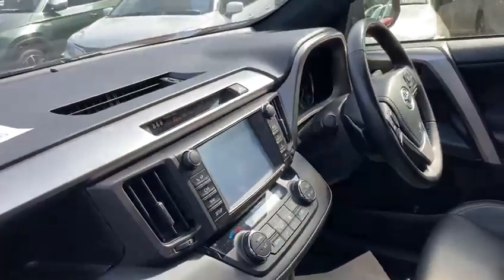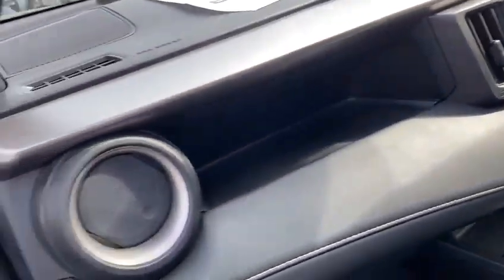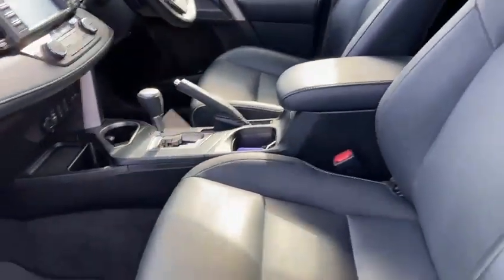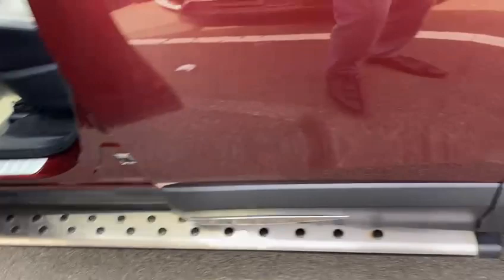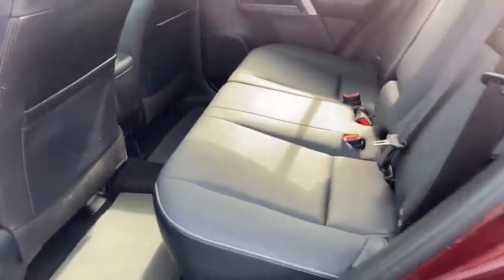As you come down, you have got keyless entry too. Full leather seats on the inside. You've got there your media, so your sat nav, Bluetooth, dual zone climate control. These nice side steps as well. So much room in the back. Loads and loads of room. Enough for 3 full-size adults.